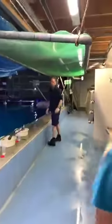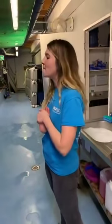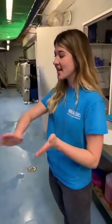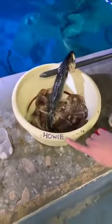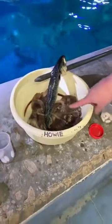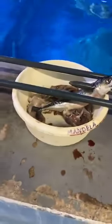Hello. All right. So this is Ian. Megan, one of our other amazing biologists, and he is feeding our sand tigers. Their food is prepared in front of us here. They've all got their very own lunch boxes. So here you can see we've got Howie's, and Howie has got a lovely bit of mackerel on a stick, some bits of squid. We've got Yushaka, who's the other female, and then we've got Mandela as well, who's the male.